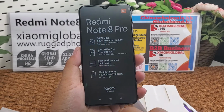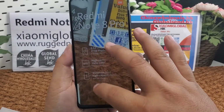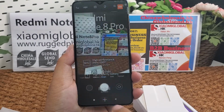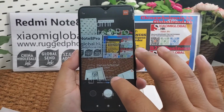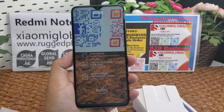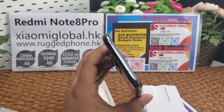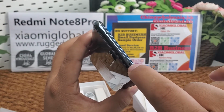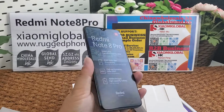Let me show you its camera details. We can see the details of the camera. Let me test the 64 megapixel camera again. Can see the details. It supports FM radio, infrared port. Here's the infrared port. NFC, GPS, AGPS, GLONASS, Galileo, BDS, Bluetooth 5.0.